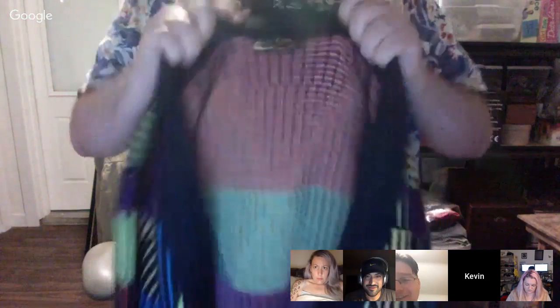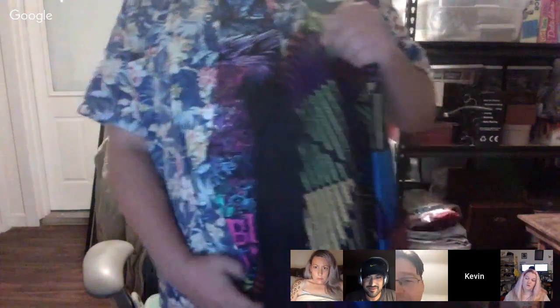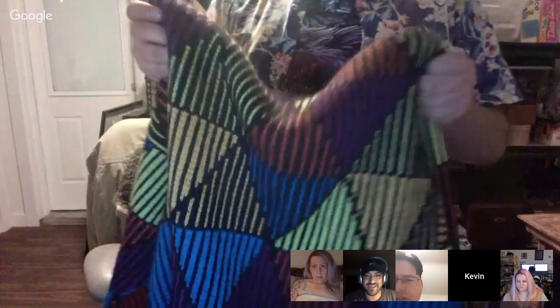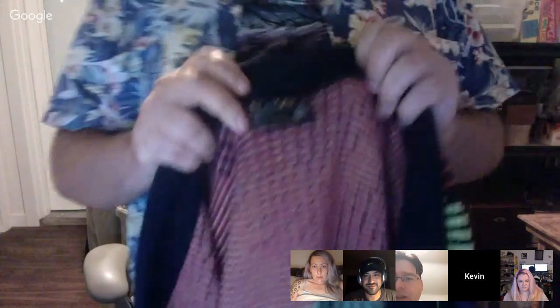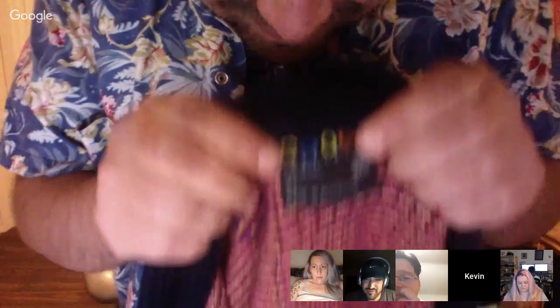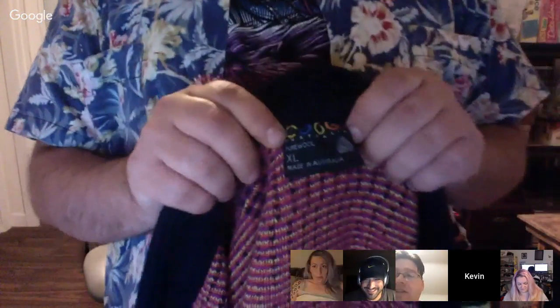Those are cool. Oh, that's dope. That is dope. Some actual Coogee Australia. Yeah, dude. Extra large, but these things are super heavy. Yeah, they're super heavy. Dude, I want that. What size is it? It doesn't even look like Coogee. It doesn't look like Coogee at all. It's not the mercerized one, but it's close. Wait, hold on. Let me zoom in. It's probably fake. Nah, it looks like some quality.